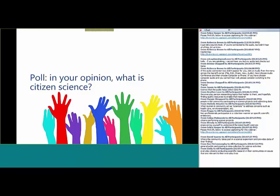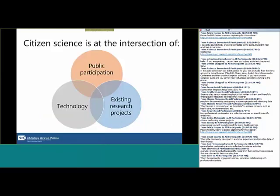Okay, great. Thank you for participating. And there'll be a few other opportunities to do so as well. Okay, so citizen science is the intersection of existing research projects, technology, and public participation. And it is a data collection activity. There are a lot of great definitions of citizen science. And one way to look at it is citizen science is usually involving the three components that are illustrated on the screen.